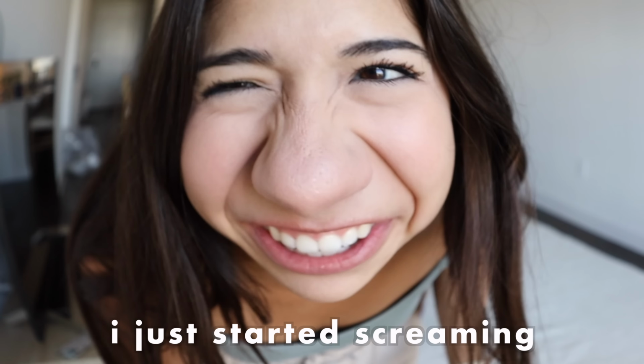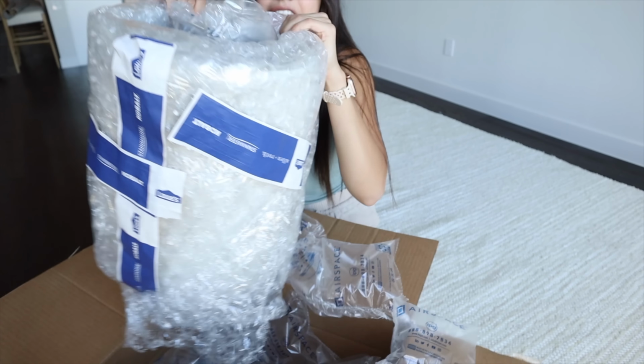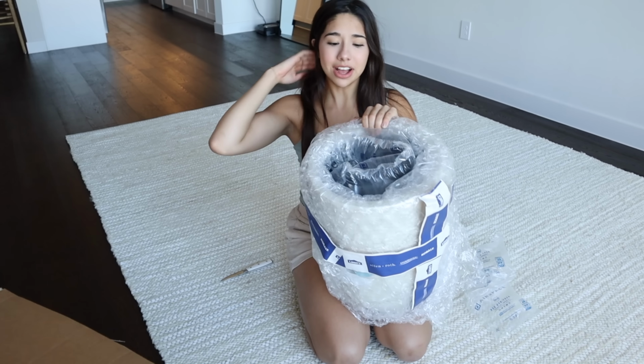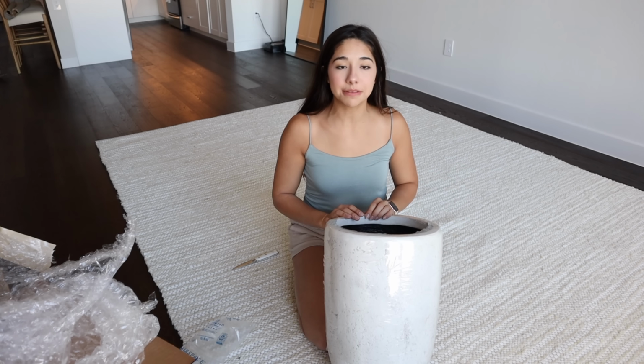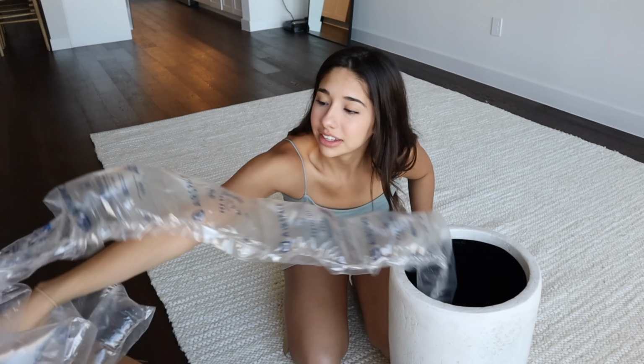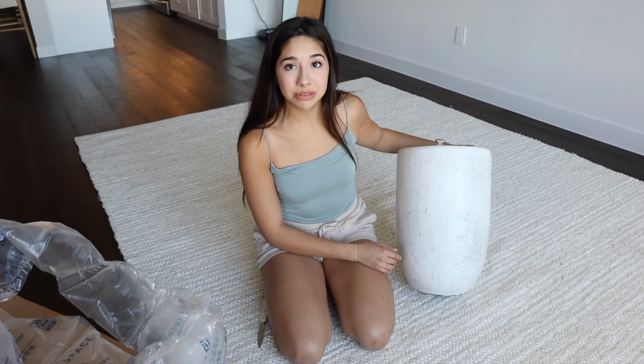I just started screaming. This is a pot. Oh, it's nice! Oh my gosh. I ordered this on Lowe's, not really knowing what it was gonna look like, but this is perfect. It feels like Christmas. They say when you get older, Christmas isn't the same anymore, but that's why you just order a lot of packages and then you have Christmas by yourself. Santa brought me a pot. This is exactly what I was looking for in a pot.